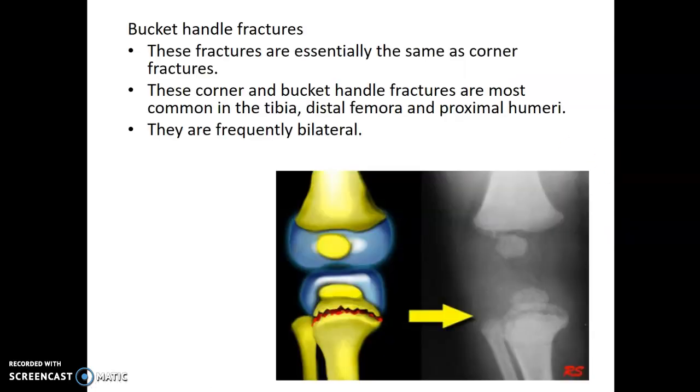Bucket handle fractures are sometimes referred to as corner fractures, but they're most common in the tibia, distal femur, and proximal humerus, and usually they're bilateral.